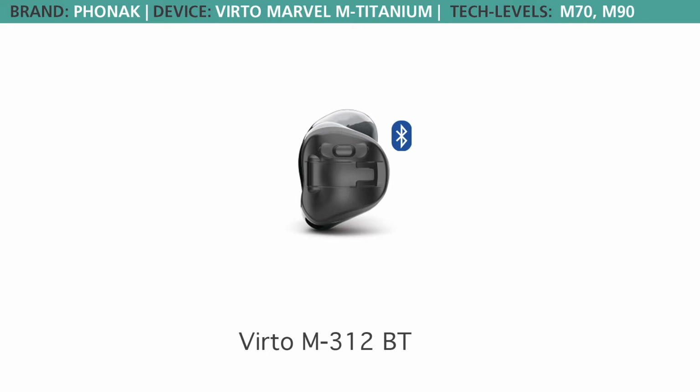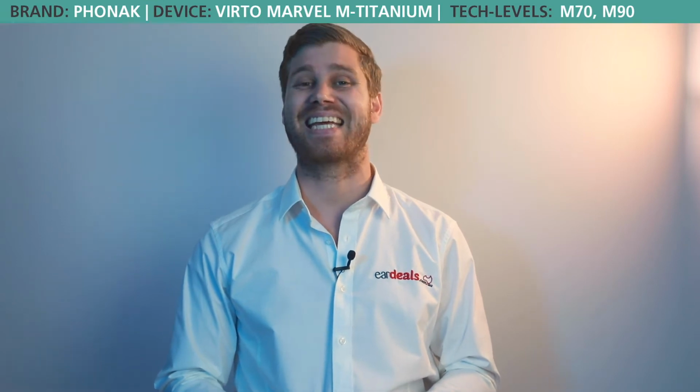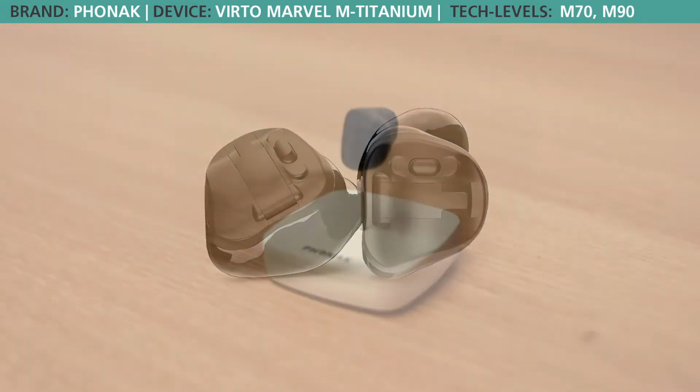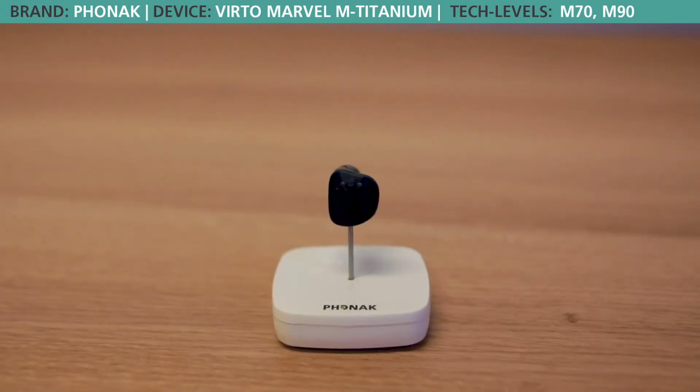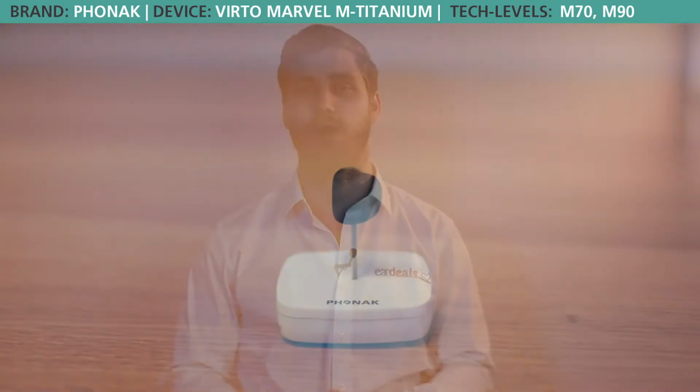Now the Phonak Virto 312 is Phonak's flagship device in the Virto range. And the reason is it comes in a wireless platform, meaning it connects to both Android and iPhone. It also comes in a black on black color range, meaning that the hearing aid itself is completely black, including the faceplate and the customized shell.